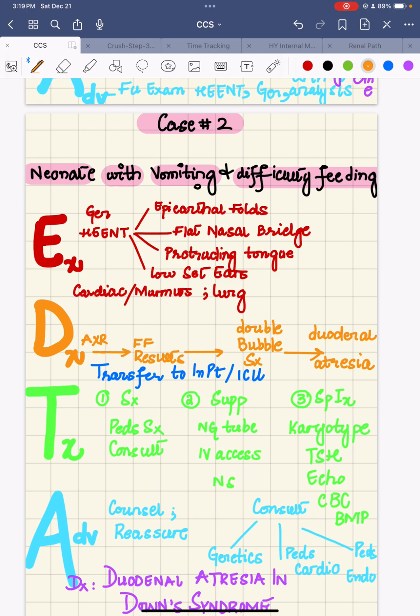Treatment. Number 1, surgery. Consult pediatric surgery. Number 2, supplementary treatment with NG tube, decompression, IV access, and normal saline. Number 3, pre-op specific investigations.